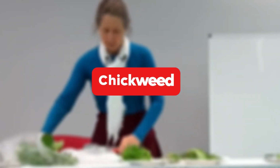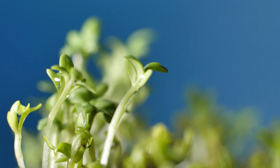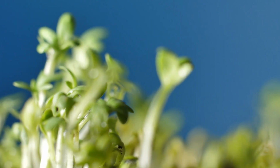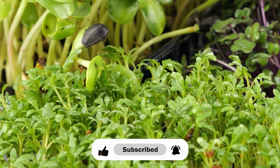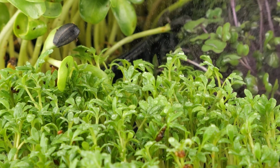The next one we're going to look at is chickweed. And I found some very good specimens of chickweed. Now, chickweed looks very, very similar to radium. Yep, you probably can hardly see the difference there. So there is a way to tell the difference.